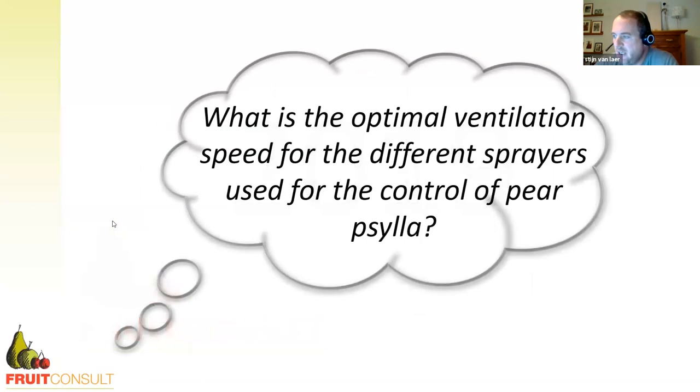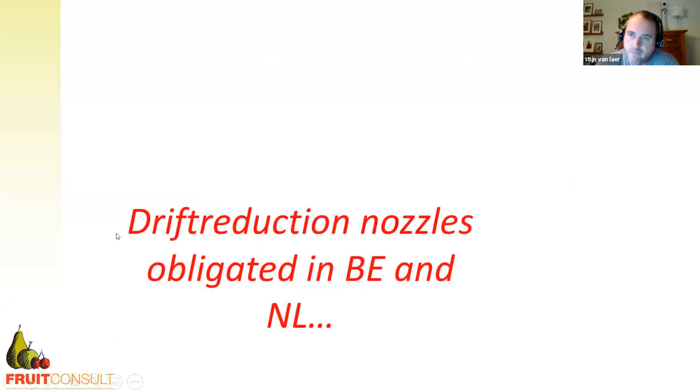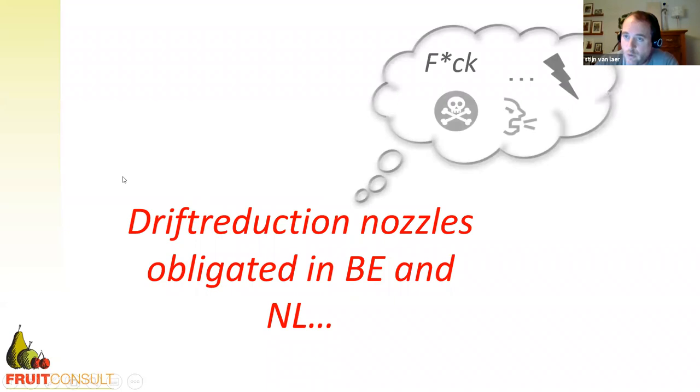2019. We wanted to know, in 2019, what is the optimal ventilation speed for the different sprayers? We are advisors, we want to give the best advice for every machine, the optimal advice for every machine to have the best efficacy. So this was our goal. Now we changed: because drift reduction nozzles are obligatory in Belgium and the Netherlands, we said we are now only going to look at drift reduction nozzles and not at the classical nozzles anymore. So everything I'm going to show you from now on is with drift reduction nozzles. I said that growers are complaining.